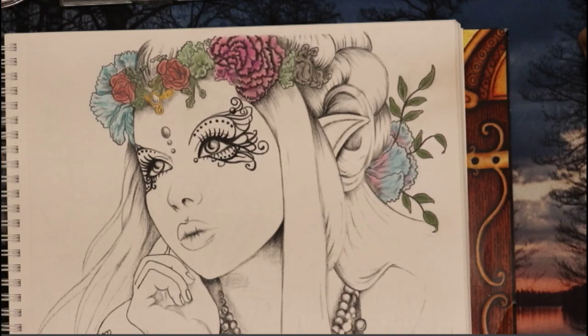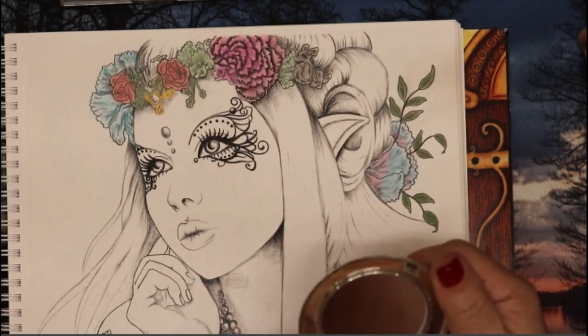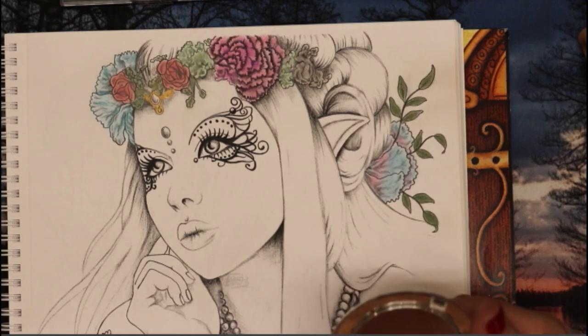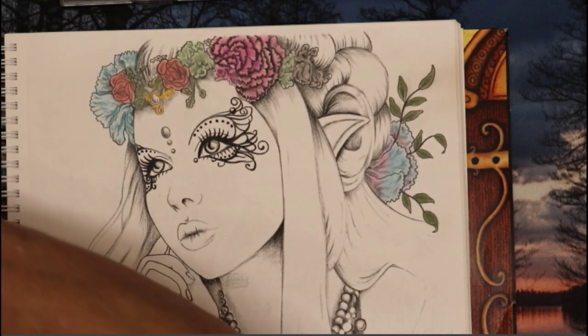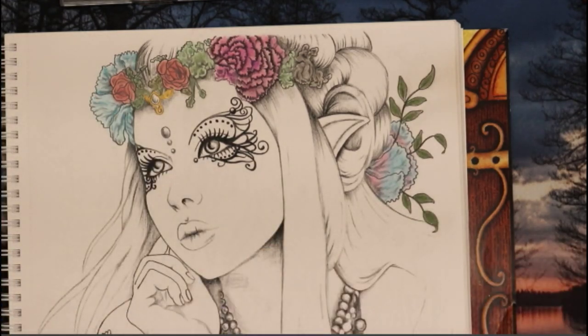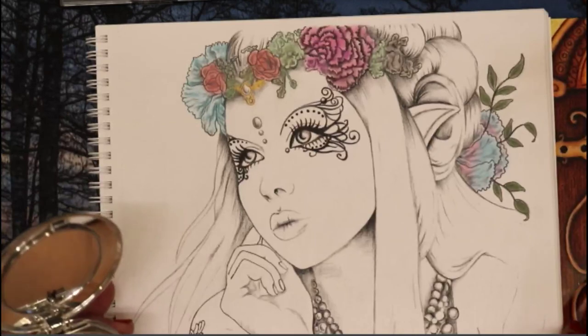Okay, let's see. I have this It Cosmetics base. It is an I don't know what color, because the label wore off. Let's see how it's going to look on the paper. Okay, this is going to be a little bit more powdery than the other ones. I think I'm going to use a smaller applicator to get into the nooks and crannies.